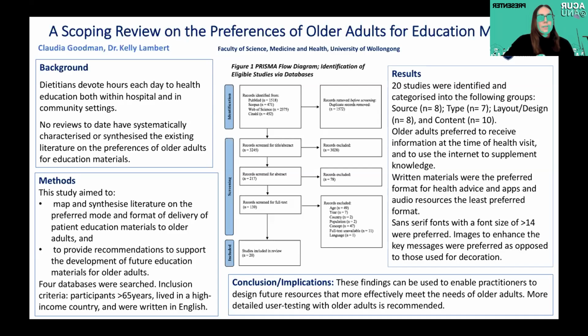Furthermore, older adults reported that the accessibility of materials could be enhanced by ensuring that numbers are presented as both numerical figures and in text, ideally as frequency of probability rather than percentages, such as 1 in 1,000 rather than 0.001%, as that was more clear for people.